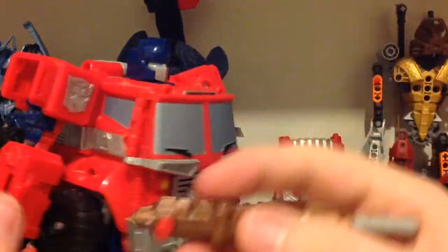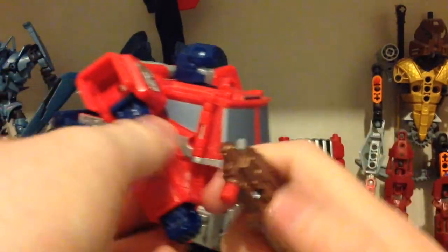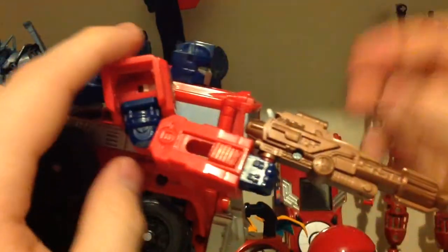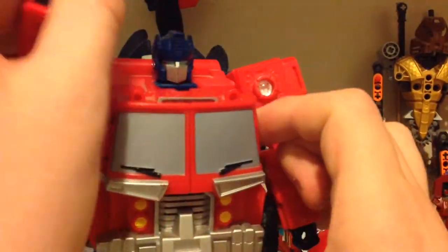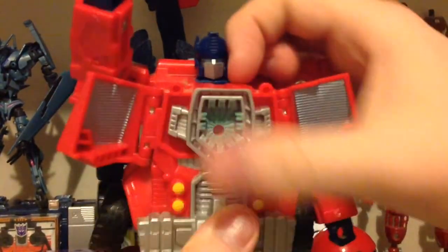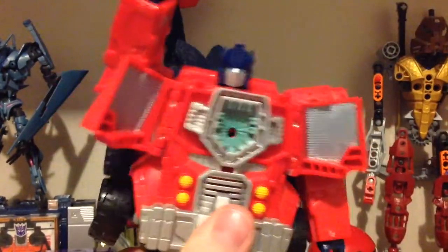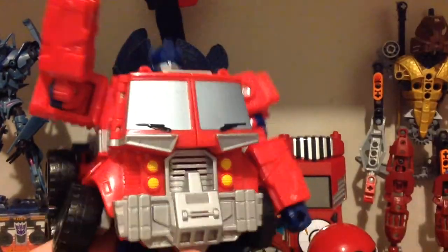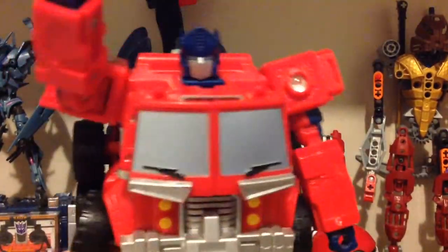Right. Blaster can be held in hand, like so. And elbows can bend to accommodate with rifle. And in case you were wondering, yes, he has a matrix of leadership! No electronics! His knees also bend. Because fat people, knees. Okay?